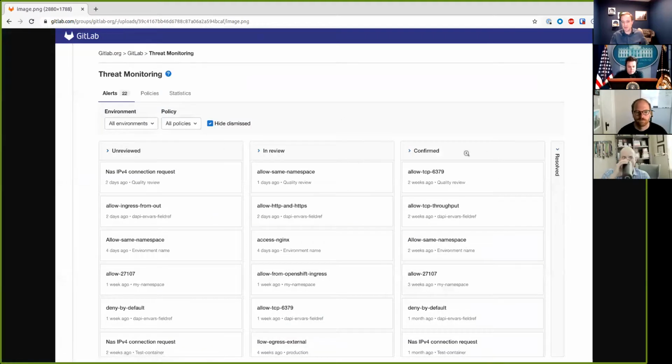This is really the direction that we're headed, or at least a rough idea of it, where we've got these column style swim lanes based off of the status. That way you can actually see what's already in review, what other people are working on, what's been confirmed as a problem but maybe hasn't been resolved yet, and what's in this big pile of unreviewed things that I can pull from. And this would all be drag and droppable.